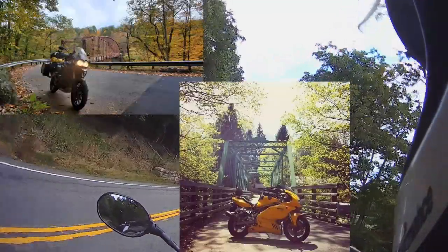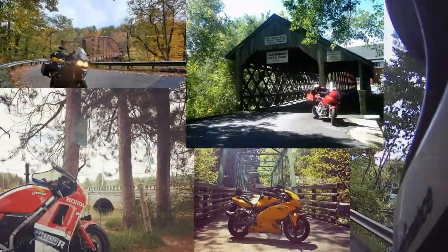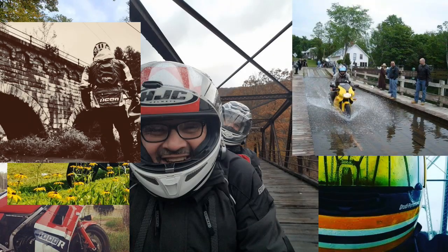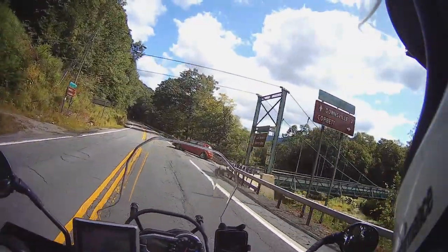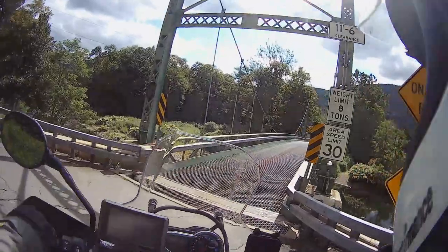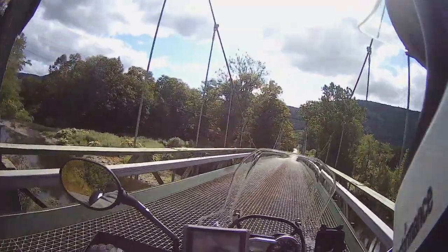I'm a lover of bridges. I collect photos of bridges. I'll do a full day ride somewhere just to go find a unique bridge. Check it out. So here is a nice single lane suspension bridge.